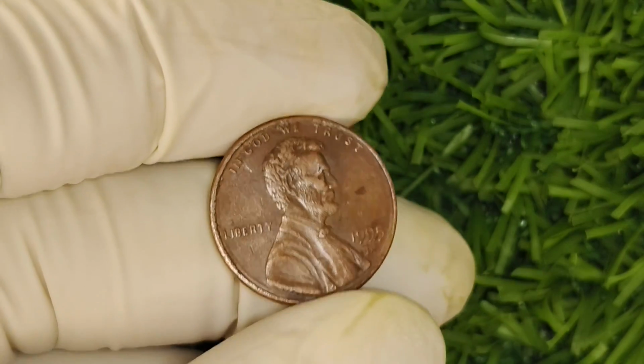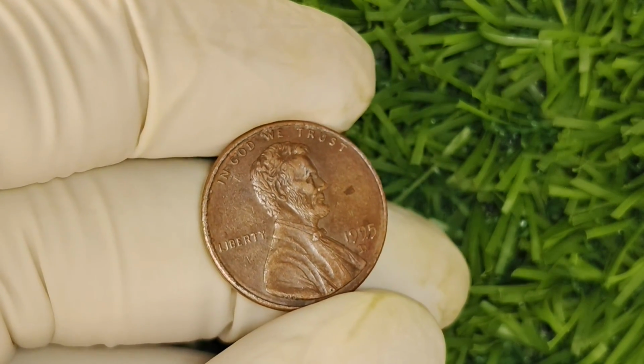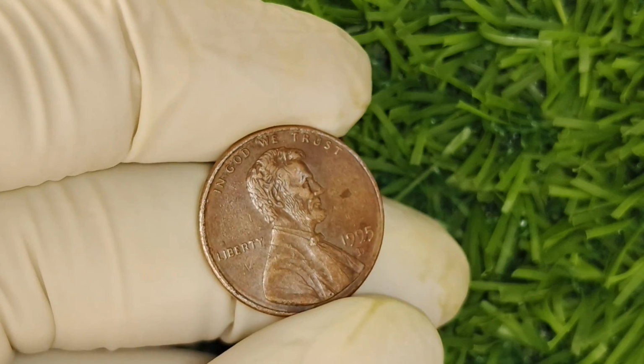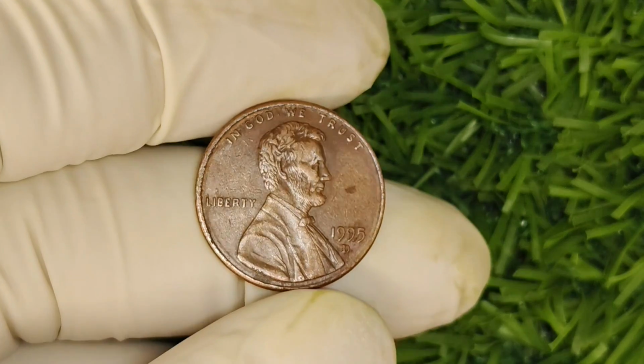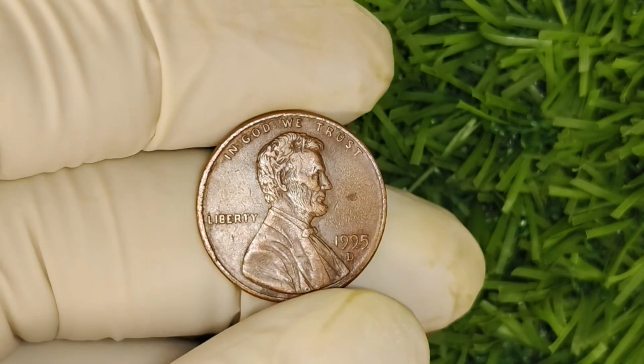Another tip, always check the obverse side closely. That's the one with Lincoln's profile. Look at the letters, especially Liberty and In God We Trust. Any doubling, smearing, or weird spacing could be a sign of an error, and collectors go bananas for errors.